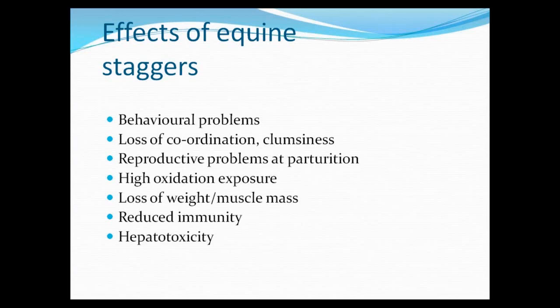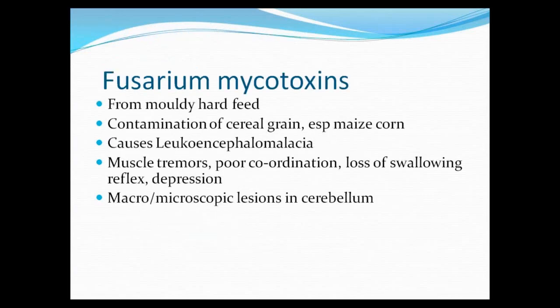The oxidative stresses that the toxins produce will reduce the immune system. So you may end up with an animal that's constantly sort of sick but not really, or struggles to recover from a wound or illnesses. And the liver is the main sorting house once these toxic compounds have been absorbed in the blood. So they lodge in the liver and they can cause liver failure if the ingestion of toxins is over a long period of time.